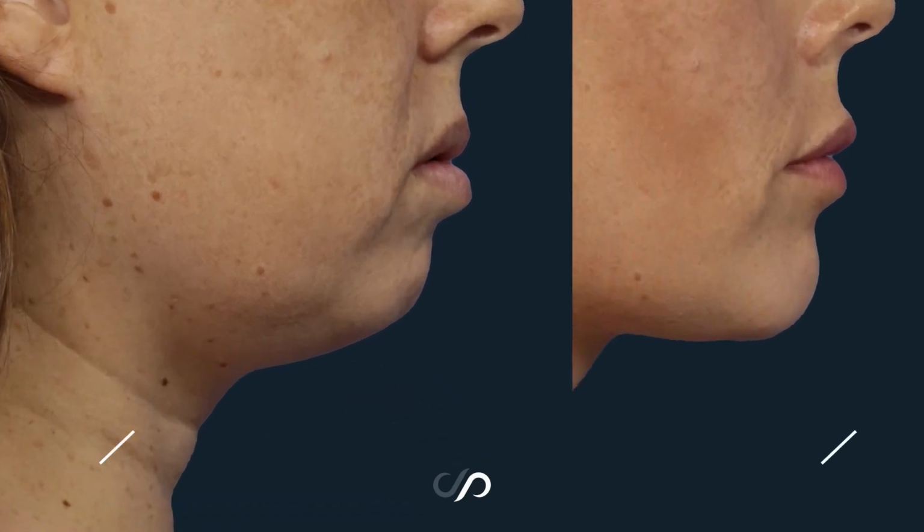And the difference is profound. Check out those profile views. I love the overall aesthetics of her face after the procedure.